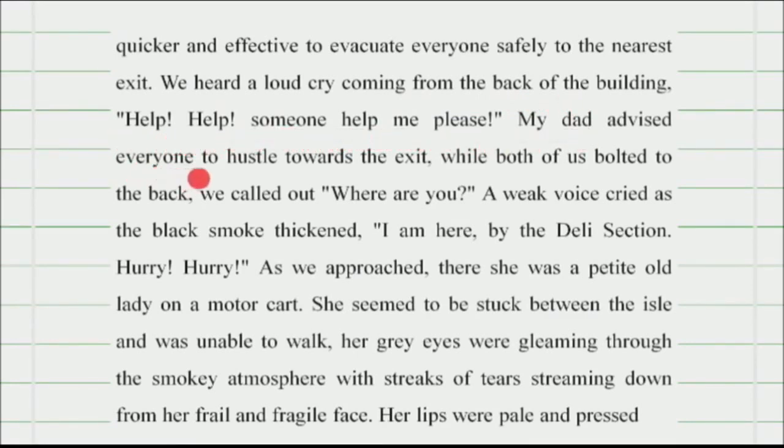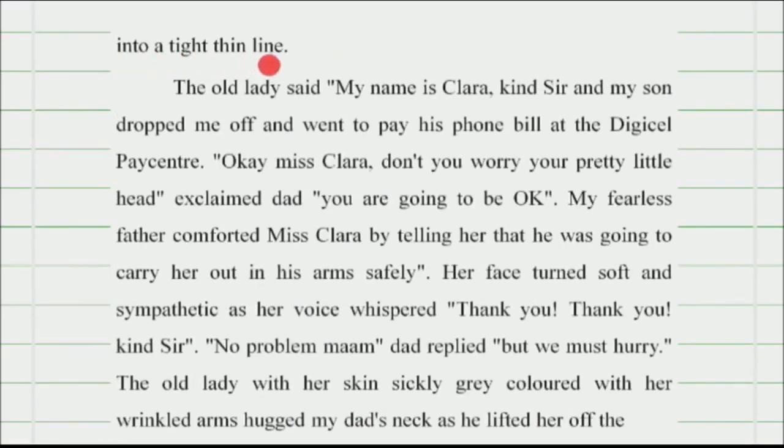My dad advised everyone to hustle towards the exit, while both of us bolted to the back. We called out, "Where are you?" A weak voice cried as the black smoke thickened. "I am here by the deli section. Hurry, hurry." As we approached, there she was, a petite old lady on a motor cart. She seemed to be stuck between the aisle and was unable to walk. Her gray eyes were gleaming through the smoky atmosphere, with streaks of tears streaming down from her frail and fragile face. Her lips were pale and pressed into a tight, thin line.